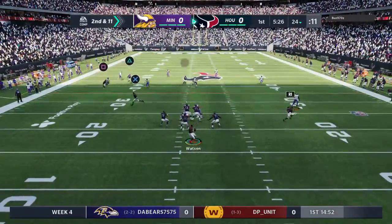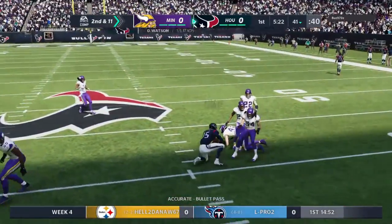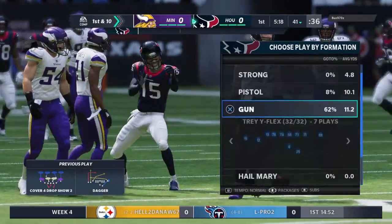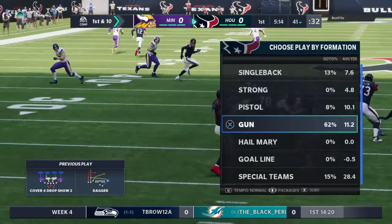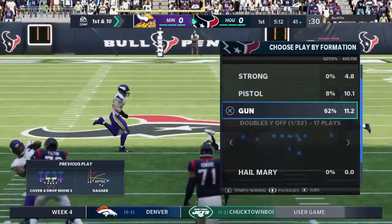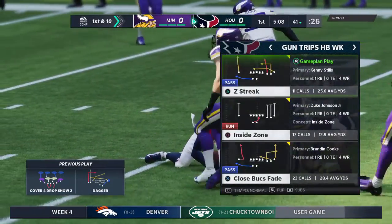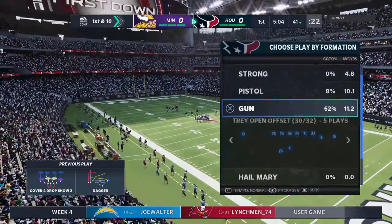A shotgun snap for Watson. And oh, look at that, a diving catch. It's a pickup of 17 and a first down. Every coach we ever talk to says to his team before the game, quick start, guys. Let's get out of the gate fast. How about that? They took his lesson to heart, didn't they? They did exactly that. A nice diving catch here on the game's opening drive.